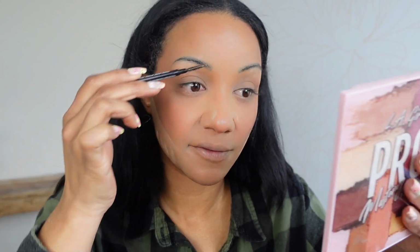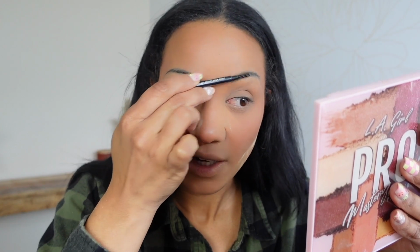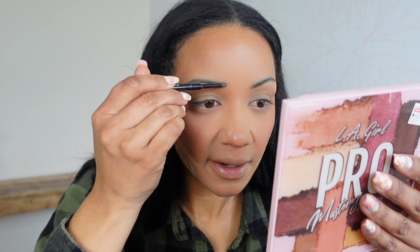Let's go into eyebrows. I do my eyebrows every day, even though they are microbladed. I feel like I still need to pencil them in because you can see they've lightened up quite a bit because of all of that concealer and foundation that got into it. So I just brush my eyebrows upwards and then going in with my e.l.f. Precise Brow Pencil. I'm just gonna fill in my eyebrows.